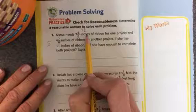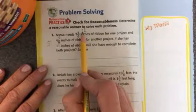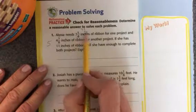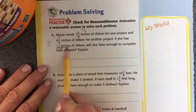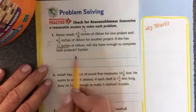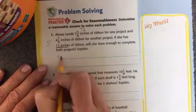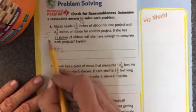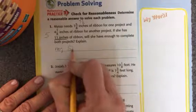If I add 5 and 7 1/2, I basically add my 5 and my 7 together first, which makes 12, and then I have a half. So she needs 12 1/2 inches, and here's how much she has, 11 inches. So she does not have enough. So the question here is, will she have enough? No, she won't. And the reason why she won't have enough is because she needs 12 1/2 inches of ribbon.